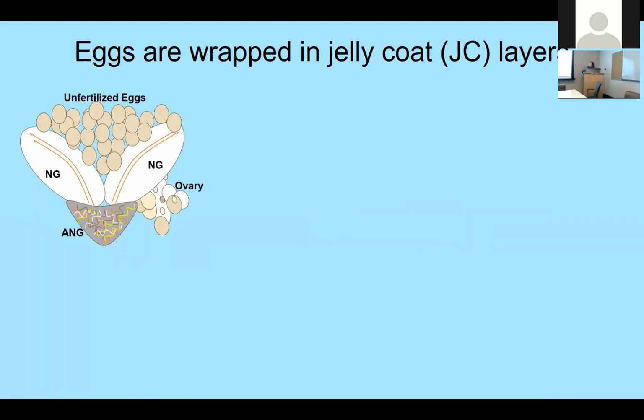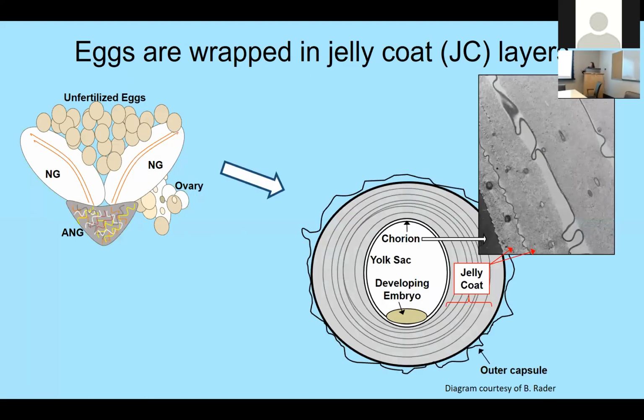The way the symbiosis works, so we have here the nidamental glands and the ANG. The eggs are stored in the mantle cavity, and when a female's ready to deposit her eggs, these nidamental glands secrete this really viscous material that we call the jelly coat. So you have this center yolk sac with the developing embryo surrounded by this thick membrane called the chorion. And then the nidamental gland extract wraps that center yolk sac in all of these layers of jelly coat, which you can see in this transmission electron micrograph.